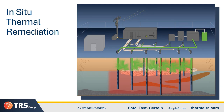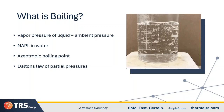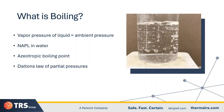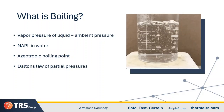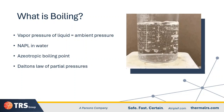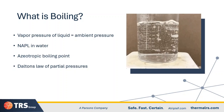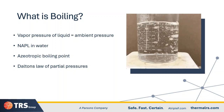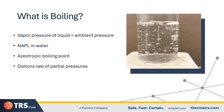Okay, so I mentioned that we are getting to the boiling point of water. So what is boiling? Boiling is when the vapor pressure of the liquid equals ambient pressure. If I had a glass of water on my desk and I'm at pretty much sea level, in Delaware, and you asked me what's the boiling point of water, I would tell you that glass of water is going to boil at about 100 degrees Celsius. If I had the pleasure of being in Vail, Colorado, the boiling point would be less because the ambient atmospheric pressure would be less due to the elevation at Vail.